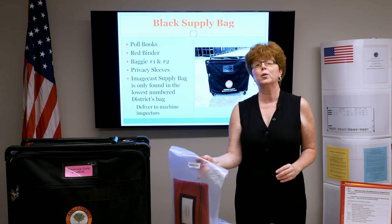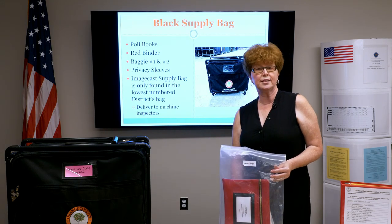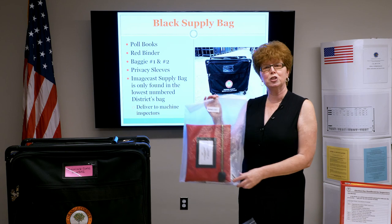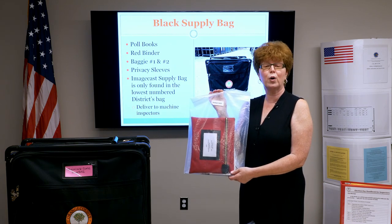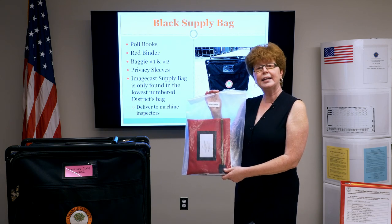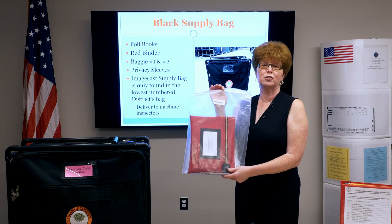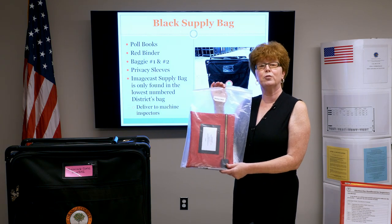And if you are assigned to the lowest district number within your polling place, you will open up the black supply bag and you will take out the image cast bag. This image cast bag is the supply bag for the machine inspectors. Please, as soon as you open that bag and you find this image cast bag, please walk this right over and deliver this to the voting machine so the inspectors can start processing and opening up the voting machine.